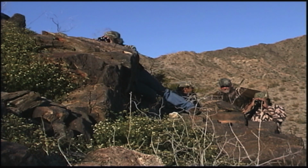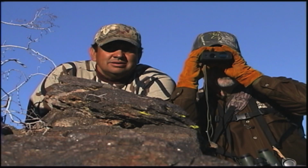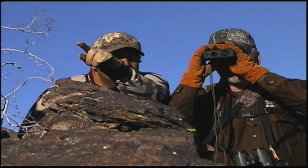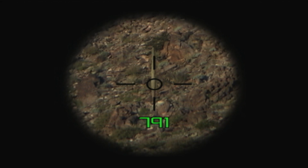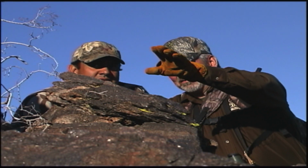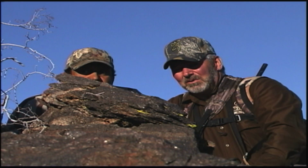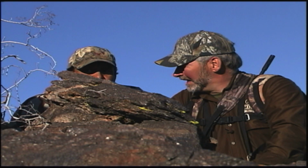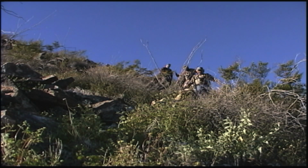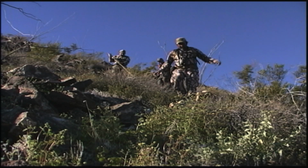Yeah, I think it's too far. Can you range it here? Okay, there he is. Yeah, 850 yards. Okay, what about that one? The right side. If we can get over at that other gully over there to that big rocks up there, we got between a 250 and 300 yard shot. Okay, that's a good shot. Yes. It could take a couple of hours to get within range. With any luck, the old ram will stick to his shady vantage point.